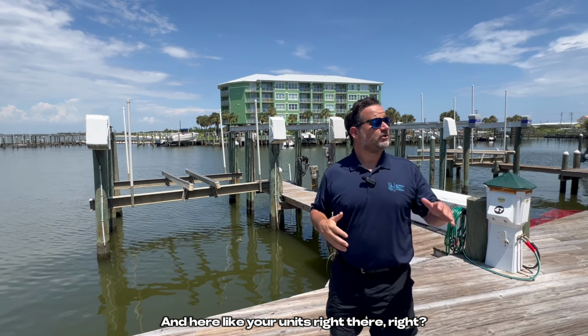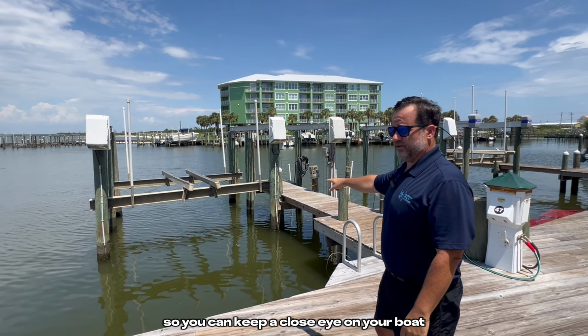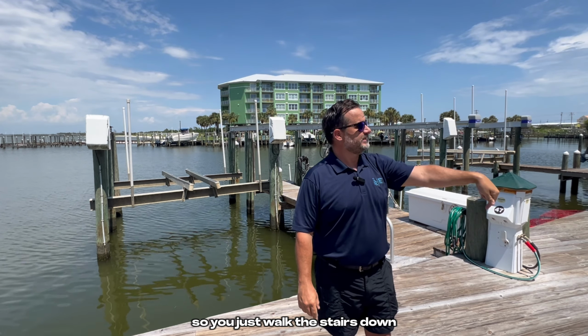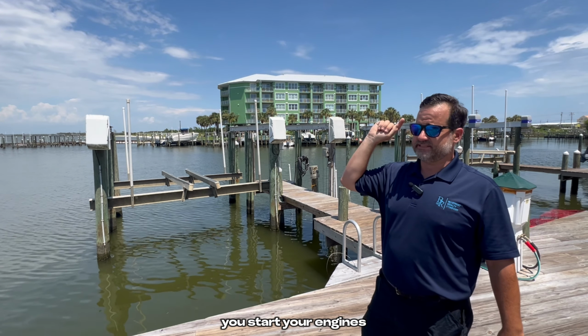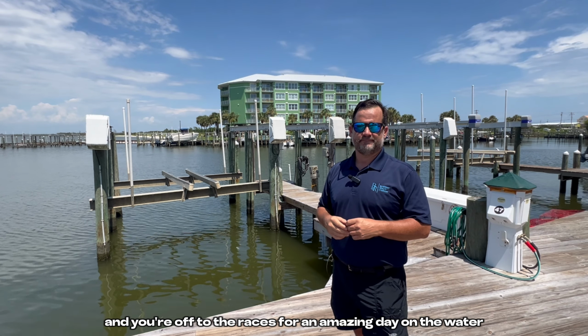And here, your unit's right there, right? So you can keep a close eye on your boat, but then the stairs are right here. So you just walk the stairs down. It's right here. So you drop that lift, you start your engines, and you're off to the races for an amazing day on the water.